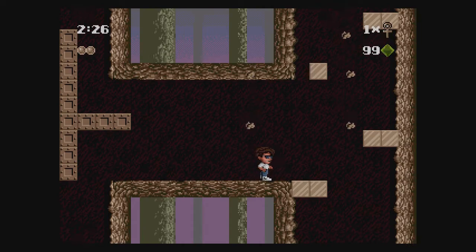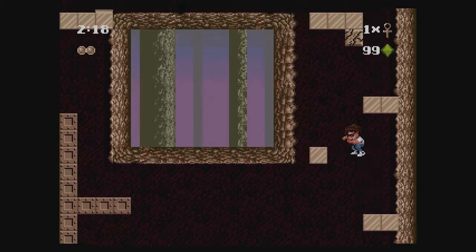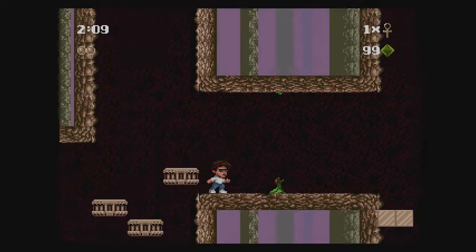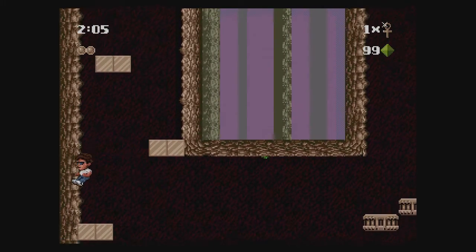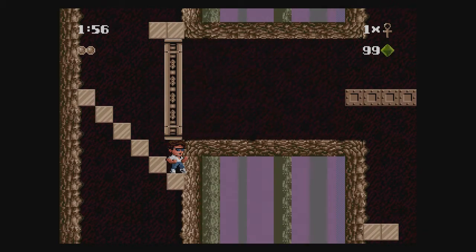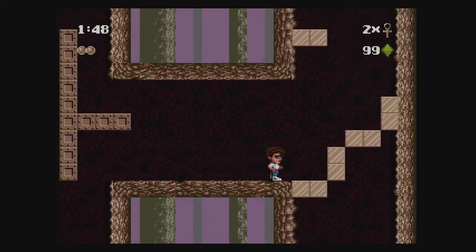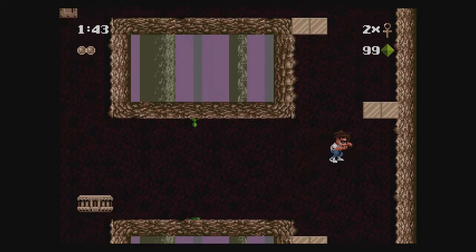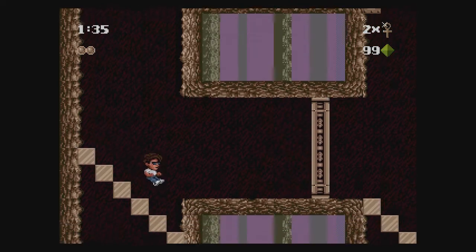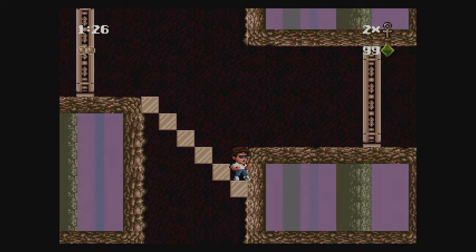Always looking for those hidden power-ups. Oh, cool. Continue. So I'll play for a few more minutes, but I don't even know where I'm supposed to go. What I am going to do is create a suspend state and come back to this game at some point, and an extra life too. Because this is a really fun game, and admittedly, I would not be able to beat it or complete it without some kind of suspend state.